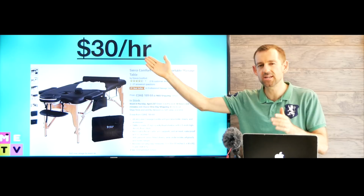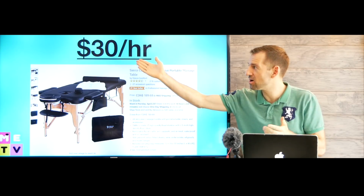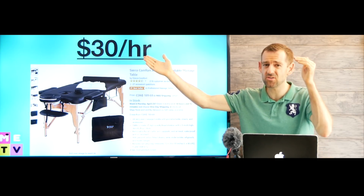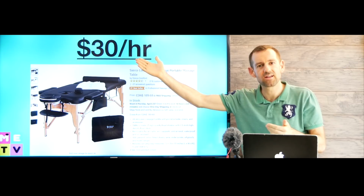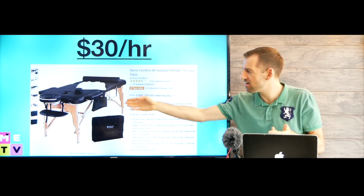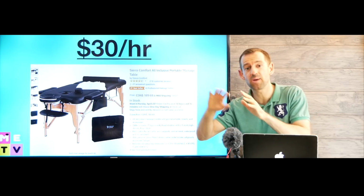Now, I guarantee you this would be very successful because anywhere in Calgary, you can't find a massage for $30 an hour. Maybe $40, $50, $60, up to $100, but not this cheap. So think about it. If you charged $30 an hour, you would have paid off this massage table in like 6 hours. 6 hours of work, your investment is paid for.